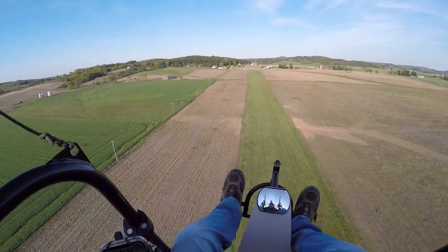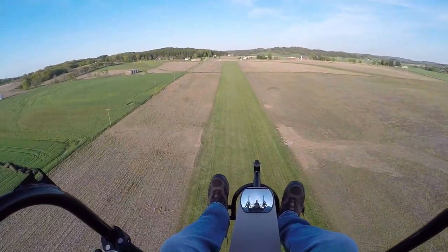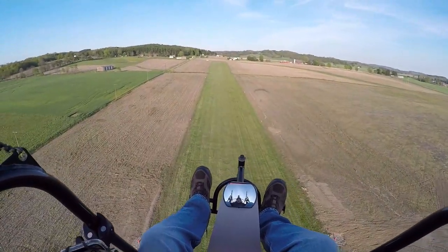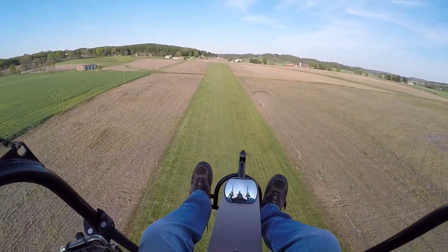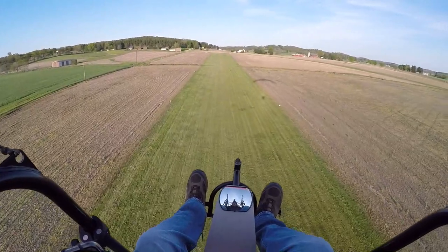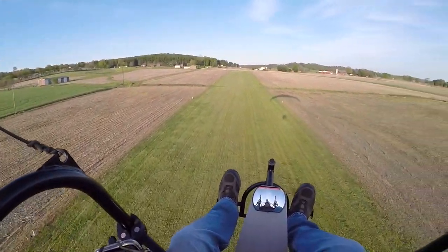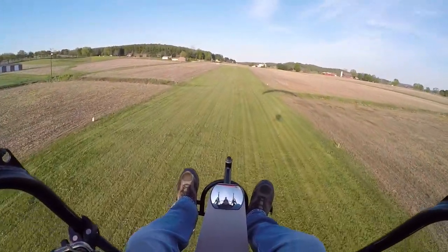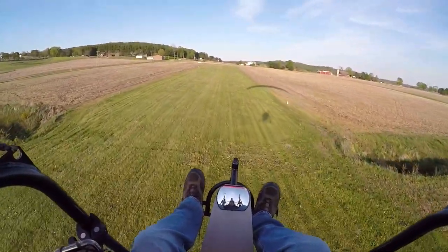Going into the wind. This wing just wants to fly. I've said that 1,000 times. We're set at 3. So I'll just leave it at that. Let's do a low pass here and then spin around. About 40 feet off the ground. We'll come in a little bit lower. Just see how smooth it is here.